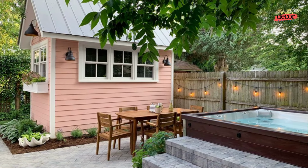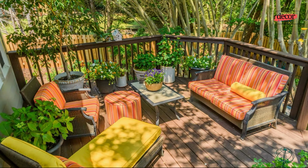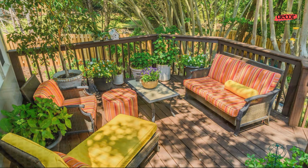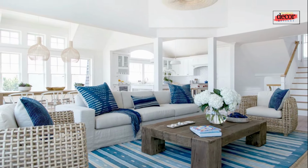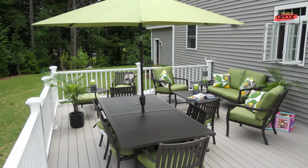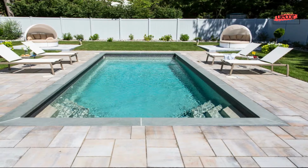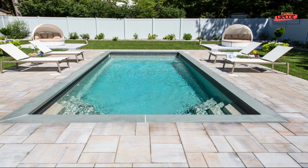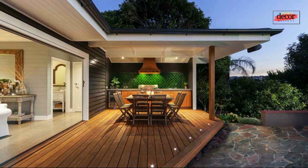4. Nautical accents. Incorporate subtle nautical touches like anchors, lifesavers, or decorative rope knots without overdoing the theme. 5. Seashells and beach glass. Add a touch of the seashore by displaying seashells and beach glass in bowls, vases, or decorative arrangements. 6. Weather-resistant rugs. Introduce a touch of pattern and texture with outdoor rugs in woven or natural fiber materials.